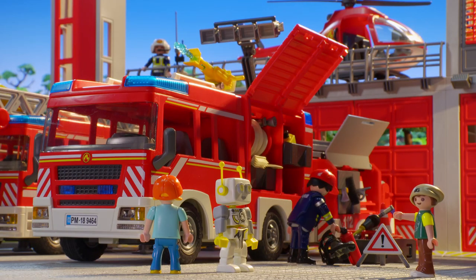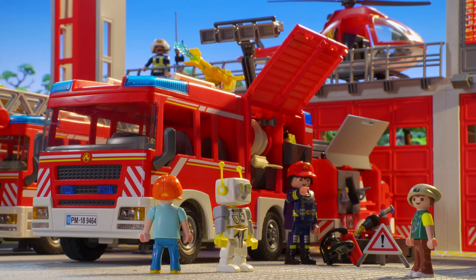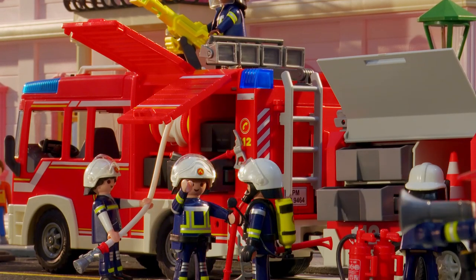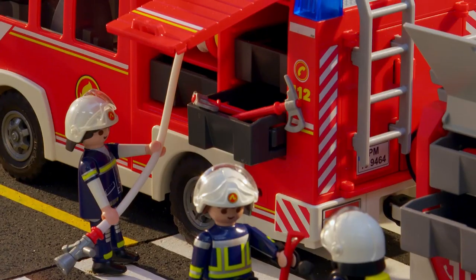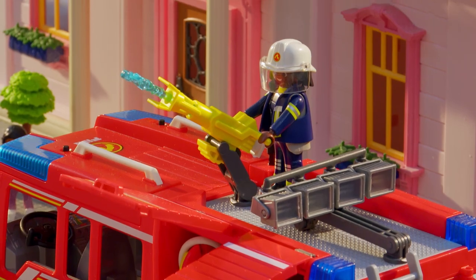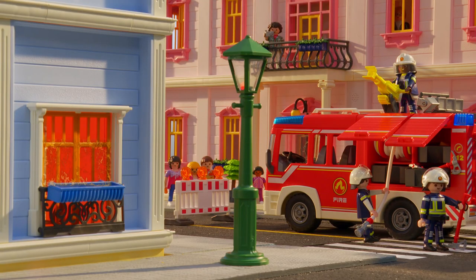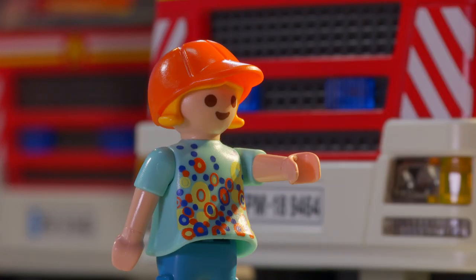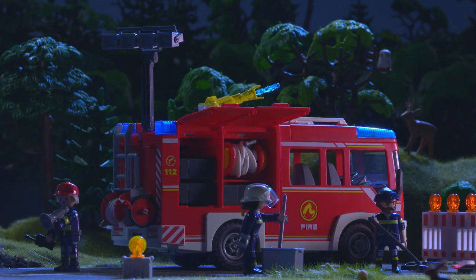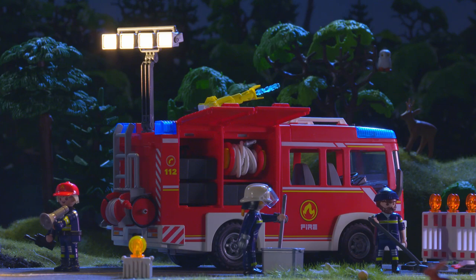Robert, why does that fire truck have no ladder? That's a so-called heavy rescue vehicle. It brings equipment and the firemen to the place of action. It also has a large water tank installed. You can use it with this deluge gun to extinguish fires. And what is that? That's the floodlight, for illuminating the place of action at night.